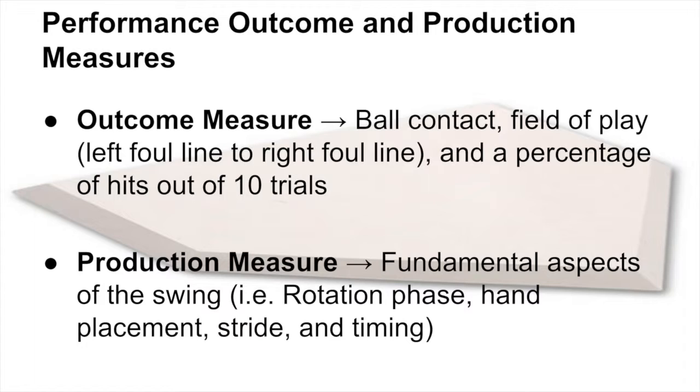During our experiment, we recorded quantitative measures, which included ball contact, field of play, i.e., where the ball landed on the field, and a percentage of hits out of 10 trials. Qualitative measures consisted of fundamental aspects of the swing, i.e., rotation phase, hand placement, stride, and timing.